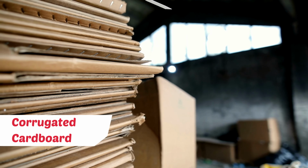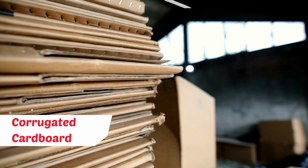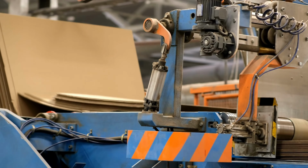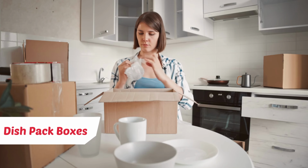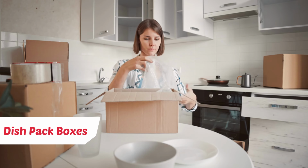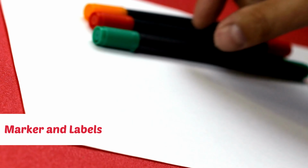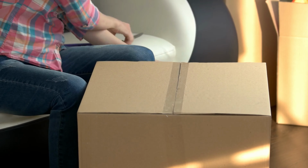Use corrugated cardboard to create custom-sized boxes that fit your fragile items perfectly. This helps prevent them from shifting during transit. Dish pack boxes are specifically designed for packing fragile items such as dishes and glassware. They have extra layers of protection and dividers to keep items separated. Marker and label. Clearly label your boxes with the contents and the word fragile to help ensure that they are handled with care during transport.